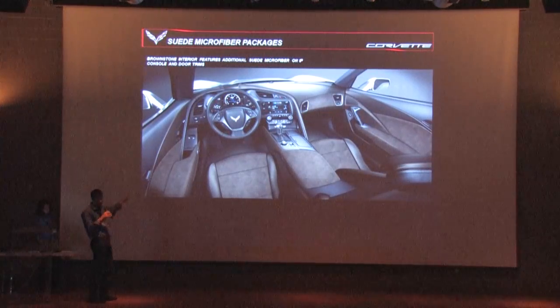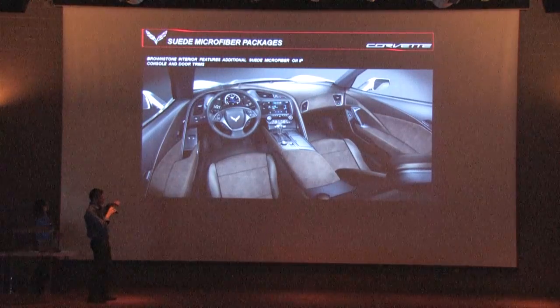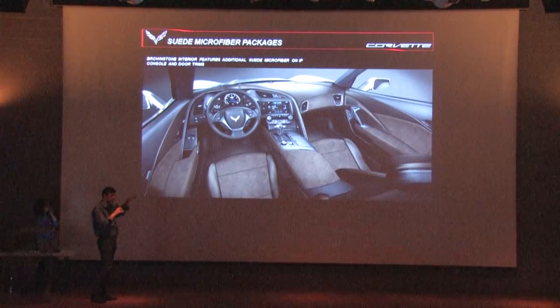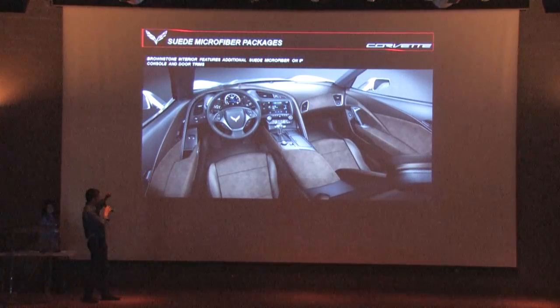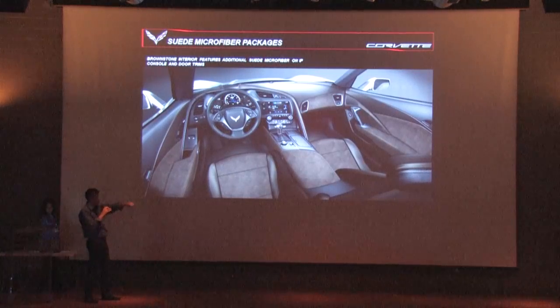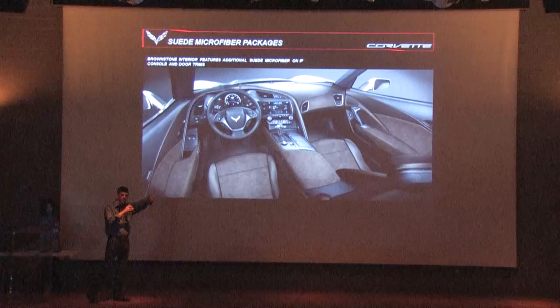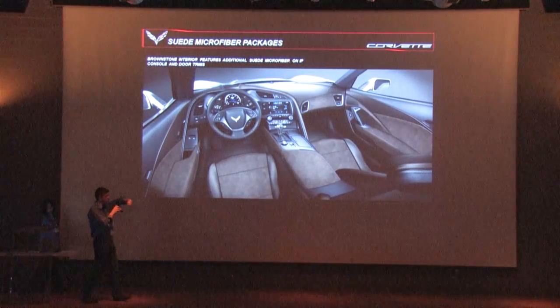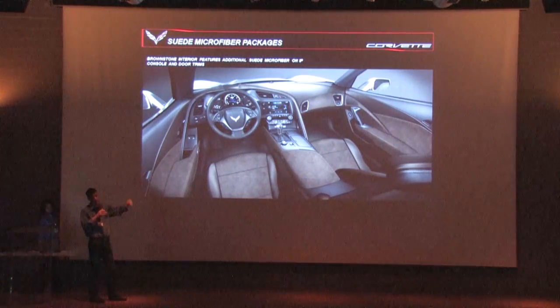Speaking of suede, this is the brownstone version, and you can see on the car out there probably a little bit more clearly that this actually has a lot more suede in it than the other interiors. So for the brownstone, you get the door bolster inserts, the door armrest, the console armrest, the seat inserts, and that passenger side cockpit feature, that arch on the passenger side, in brownstone suede, and everything else is either brownstone leather or black leather.